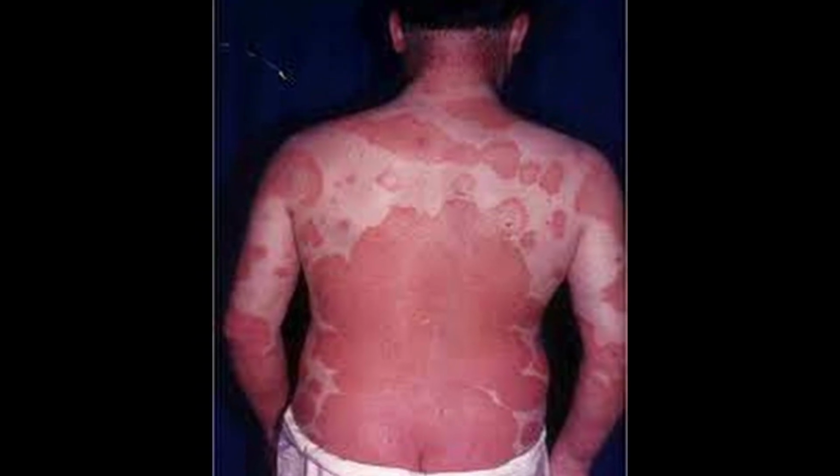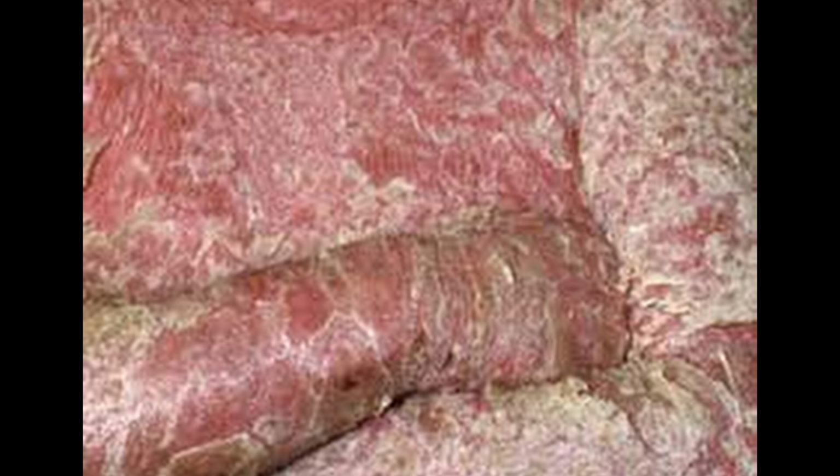There's also erythrodermic psoriasis. This type of psoriasis causes large areas of skin to look burned. Anyone who has skin that looks burned should see a doctor immediately because this type of psoriasis can be life-threatening.